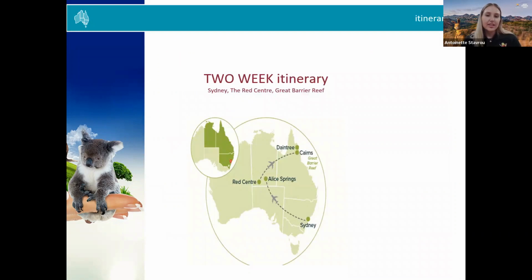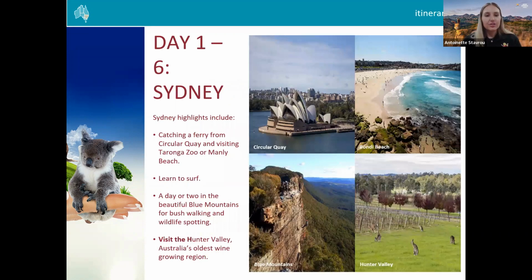And then I've also got a really basic 2-week itinerary in here, and it just goes through the icons of Australia. So you've got Sydney, the Red Centre, and the Great Barrier Reef in there. You could do day 1 to 6 in Sydney. Whilst you're there, you can catch a ferry from Circular Quay, visit Taronga Zoo or Manly Beach. You can learn to surf.